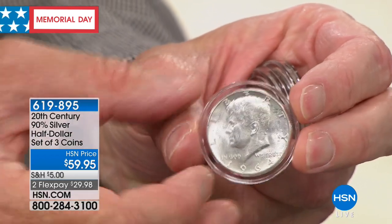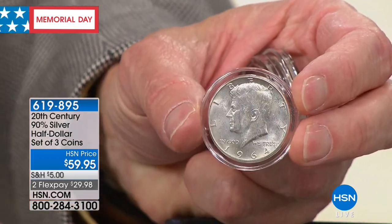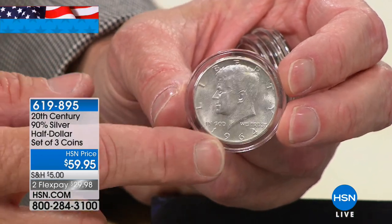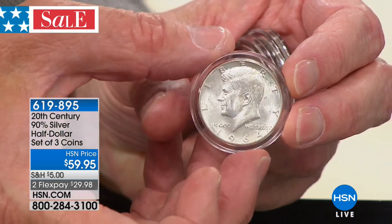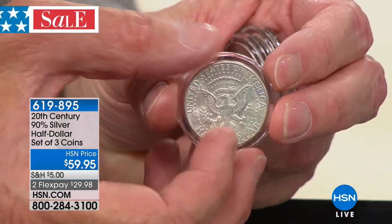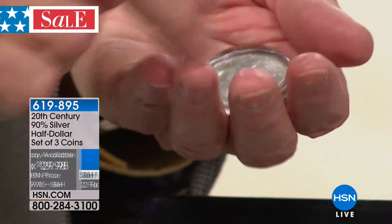These are, as you can see, the very first year of the Kennedy half dollar. I can't tell you how many I have sold. I have to have sold hundreds and hundreds of thousands of this coin over the course of the year, the first year of issue, the solid silver Kennedy half dollar. Have you ever sold it separately for $19.95? No. I've sold it for significantly more than that.